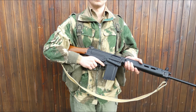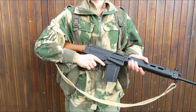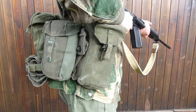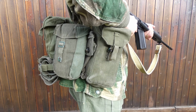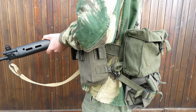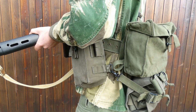By contrast, the web equipment is essentially up to date. It's a basic set of 1958 pattern in fighting order. You can see the yoke, the belt and the ammunition pouches here. We obviously have the right-hand ammunition pouch with the Energa rifle grenade adapter on the side, and then the left-hand ammunition pouch, and you can see a bayonet is not being carried here. In this instance, the loops on the side of the pouch are empty.